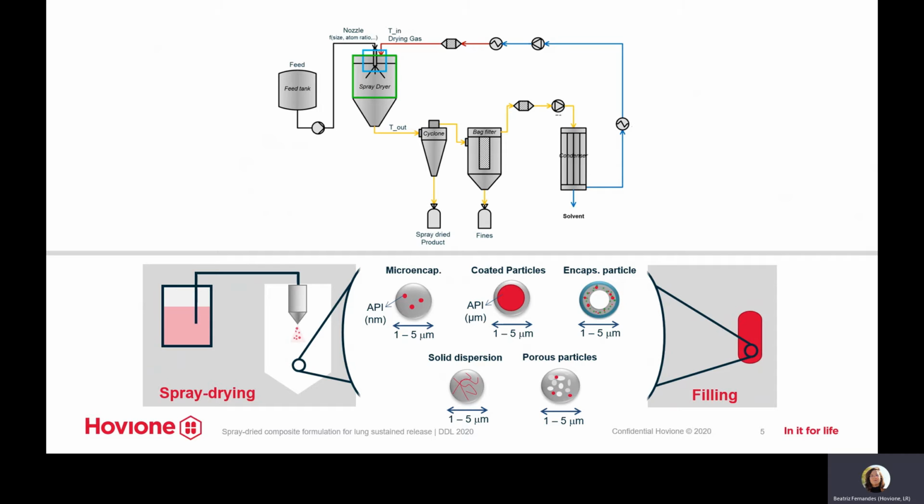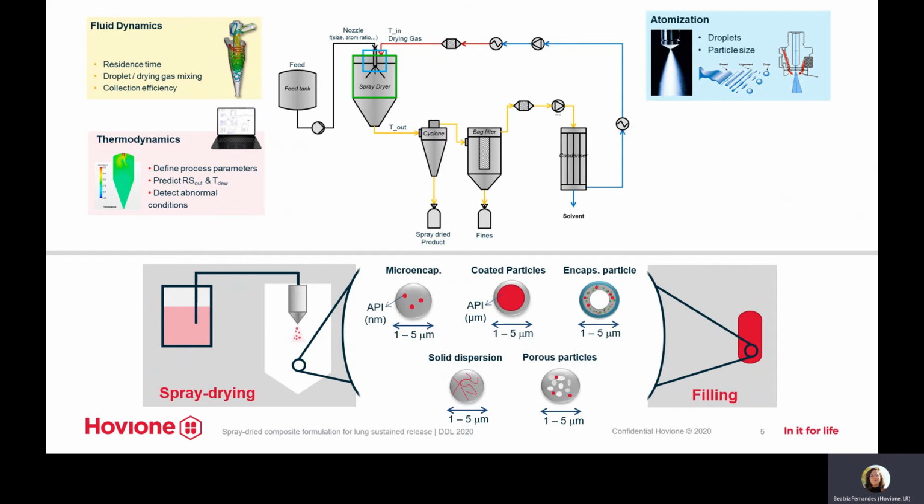And this is something that is very well understood in the literature, and specifically at Ovion. We have been working with spray drying for more than 10 years, and therefore we have developed models that are able to predict what to expect at different parts of this process.